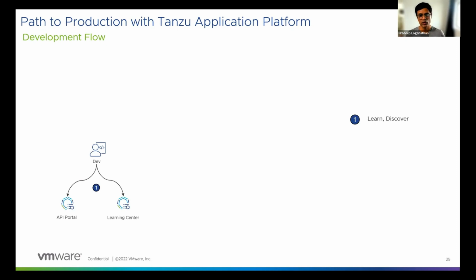It enables quick developer onboarding through Learning Center. It enables discoverability through software catalogs and API portals. Discoverability reduces the surface area of attack by reducing duplication and enables developers to be more productive.